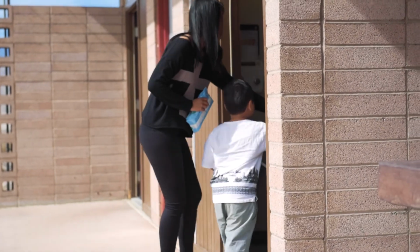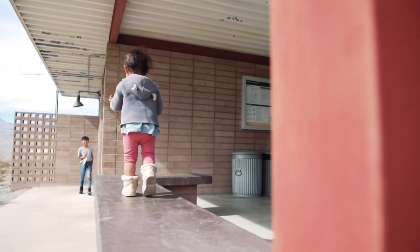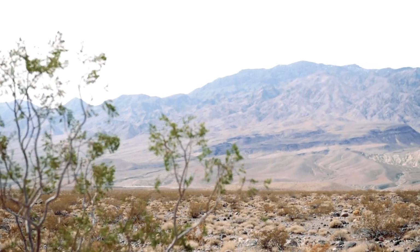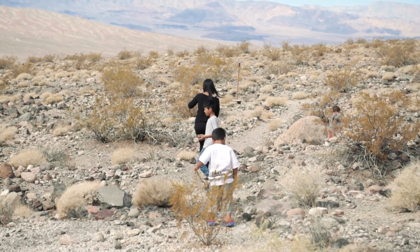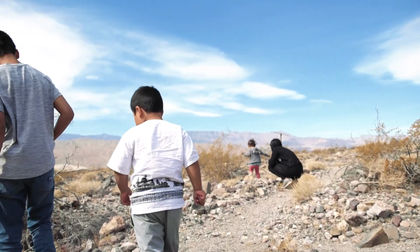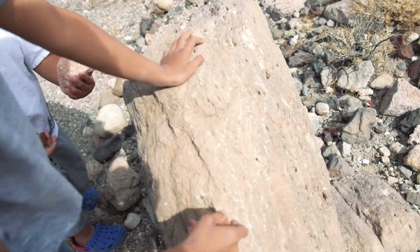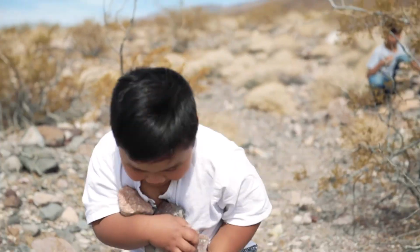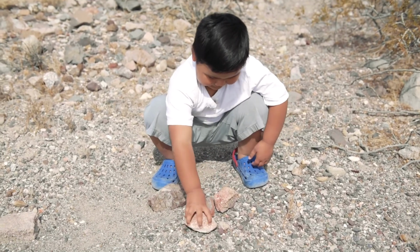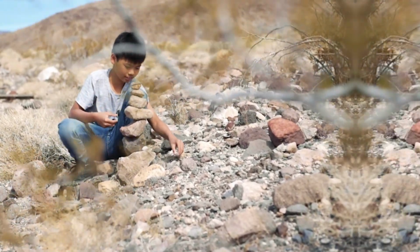Before reaching the crater, we took a restroom break and explored the area. Some children play with Legos and dolls. Mine play with rocks. What you drawing there, guys? Oh, watch out there. That's a handful. Wow, you stacked that up pretty high. It's a giant crater.